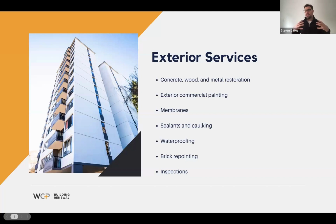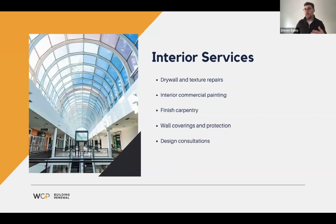Now, in terms of our services in a bit more detail, I'm not going to read them off the page, but these are our exterior services, which represent full building envelope renewal. And we get this question all the time: do we do interior? Yes, we absolutely do. Some of those services are represented here.